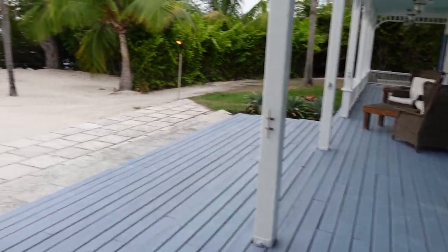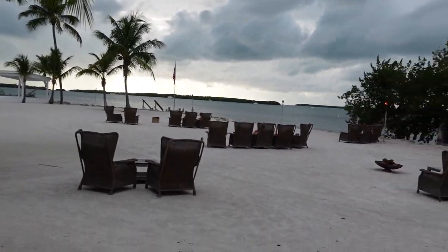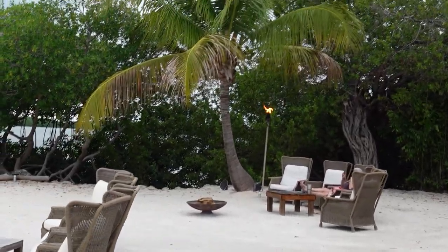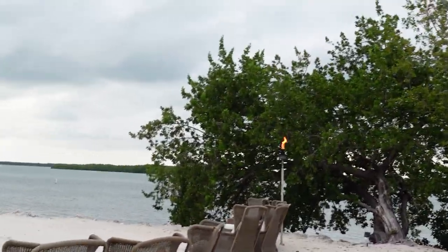this amazing, spectacular view. Look at this. Let me watch my step here. And now we're on the beach. You can see there's people chilling over there. We actually took some pictures in this area here. Last time we were here, we have it on Instagram, if you guys are following us on Instagram.